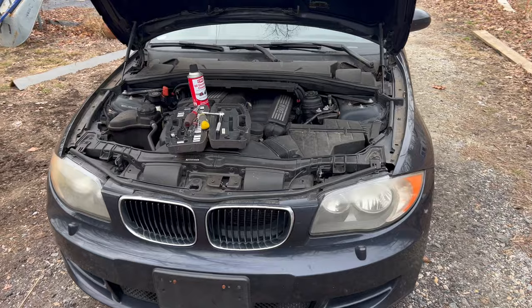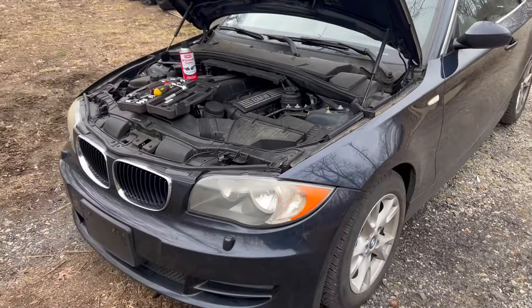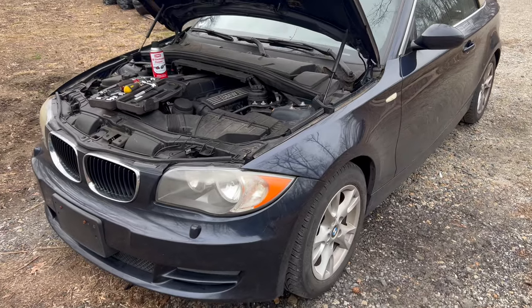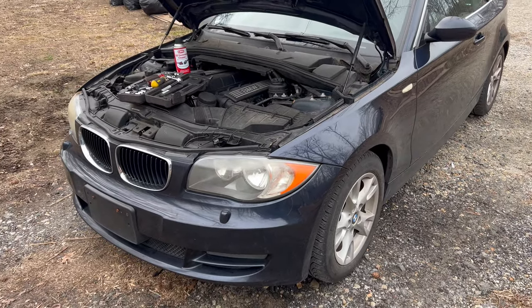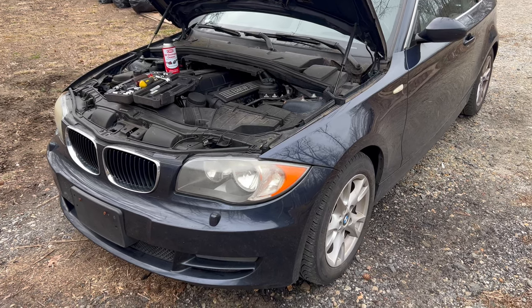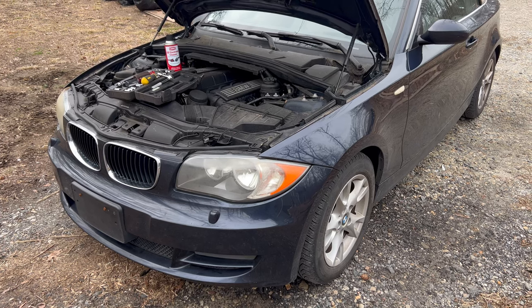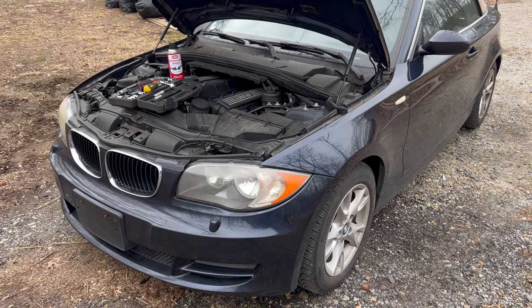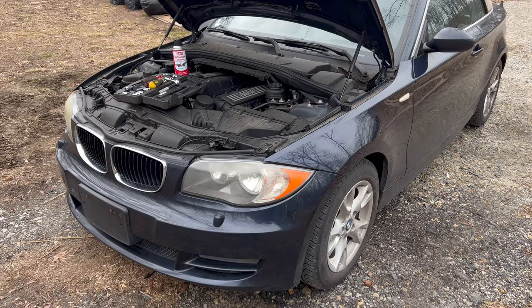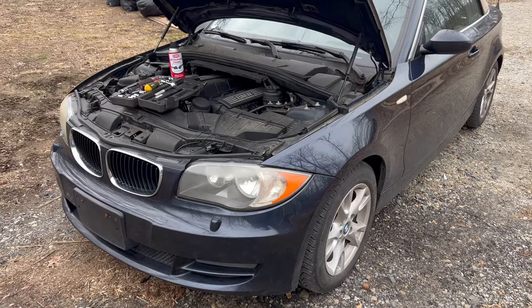So the car runs like a top, it still does, except it spent a lot of time in the last year and a half sitting. And when I say that, I mean since the beginning of 2021 up until 3 months ago, maybe 2 months ago, I put a grand total of about 40 miles on this thing, right? So the battery was dead, and yeah, it did a lot of sitting.